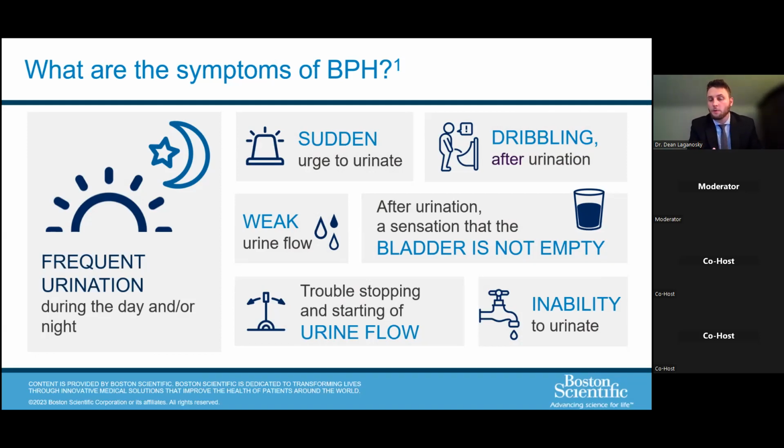I go to the bathroom and I have to go right back because I have not completely emptied. Some people have a hard time starting their flow. I wait around at the toilet bowl for several seconds to minutes in some situations to really start that stream. And then my stream may cut off in between intermittently until I'm finished urinating. And in severe situations, an individual can experience an inability to urinate, which is really a situation that is an emergency that would require a catheter.